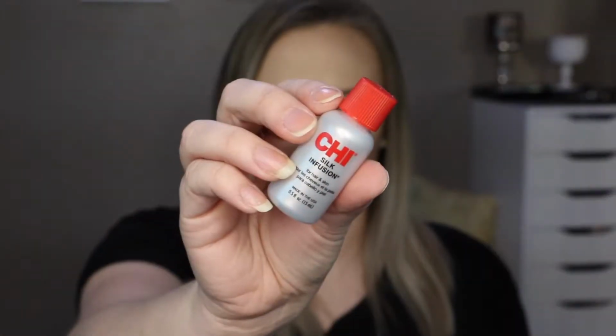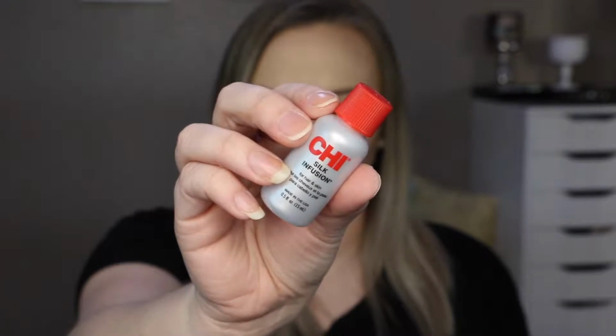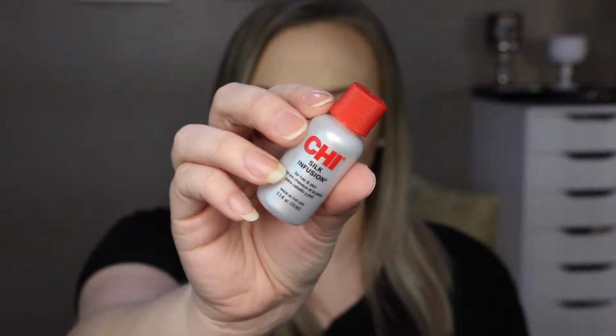And then the last little oil serum I have is this one from Chi. This is their Silk Infusion one, and you can use this for your hair or your skin. This is just, again, a little sample travel size. Since I go through them so often and I always want to try new ones, I will sometimes opt for just the little guys to see if I like them. But this one is super good.